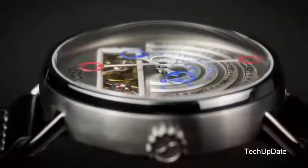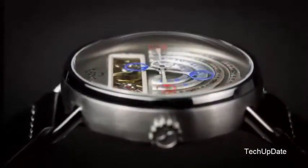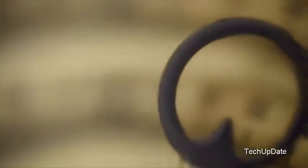Zarek is a launching pad for our desire to create really unusual watches. Really unique ways of telling time, but always being quite legible.